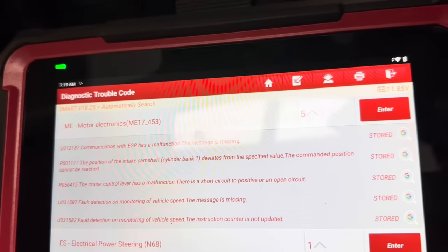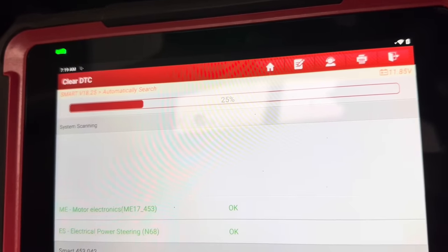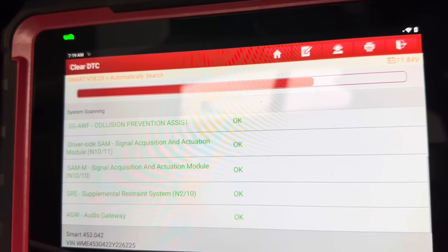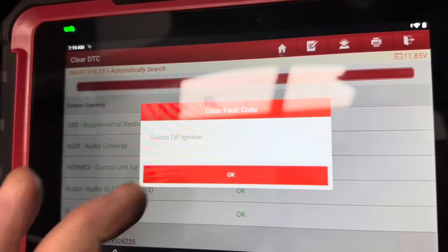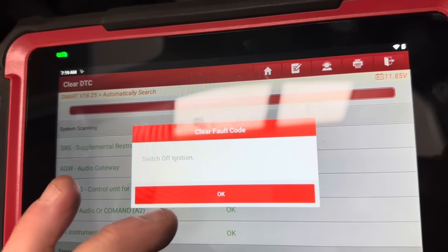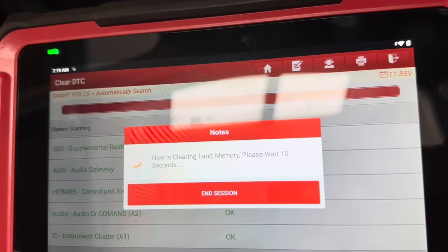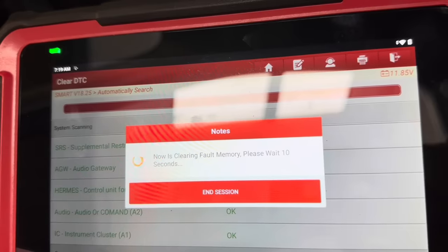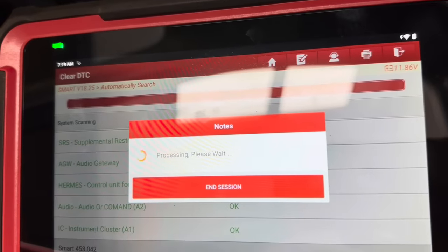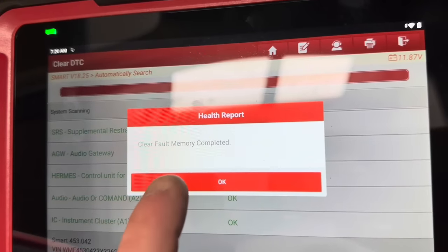So look how many problems it's got. So I am just going to clear DTCs. And then we'll run it. And of course, we'll scan it again before it goes anywhere. But I'd like to think that the majority of them will go. Looks like it's all okay so far. That is it. Switch off ignition, please, if you could. Just a bit of a procedure here. Okay, right, now it is clearing fault memory. Please wait 10 seconds. Hopefully you're counting that, because I'm not. That's about five. Right, switch ignition on. Okay. Gosh, it's on dial-up. Clear fault memory complete.